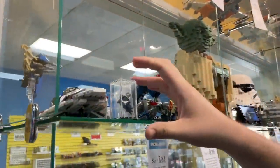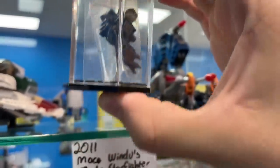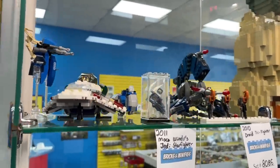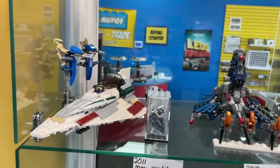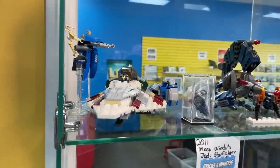Yo, check it out. They got the tactical droid. Man, this thing is awesome. I love that they put it in its own bag inside its own seal. So that thing itself runs for like $120 these days. It's bonkers. Oh wow. I really want this set. So I do have the tactical droid, but I never got this set. And you know, it's pretty expensive. I wonder if I can just get it without the tactical droid.